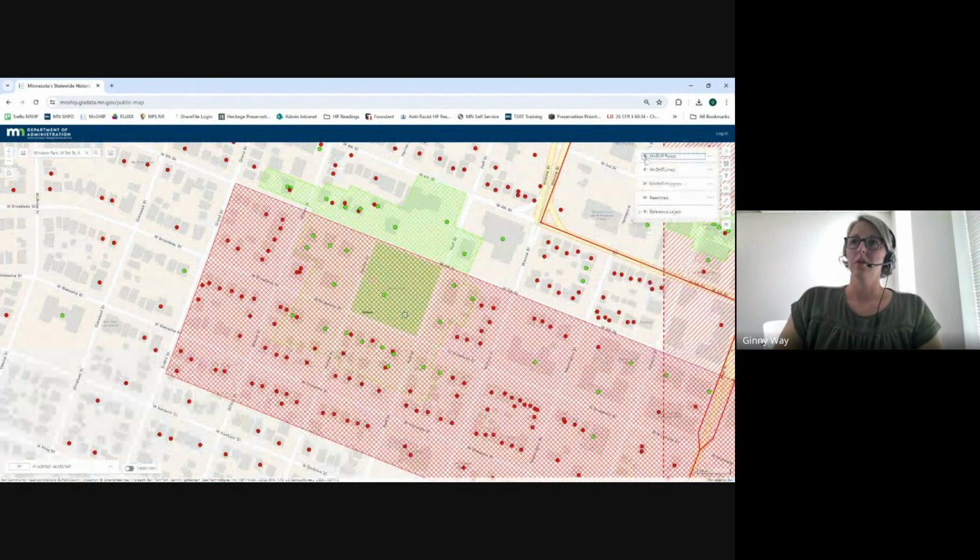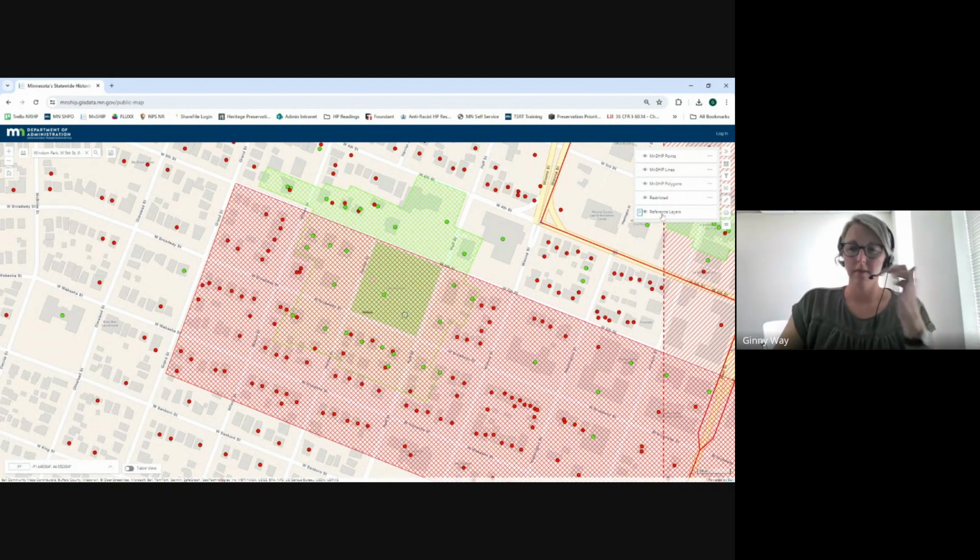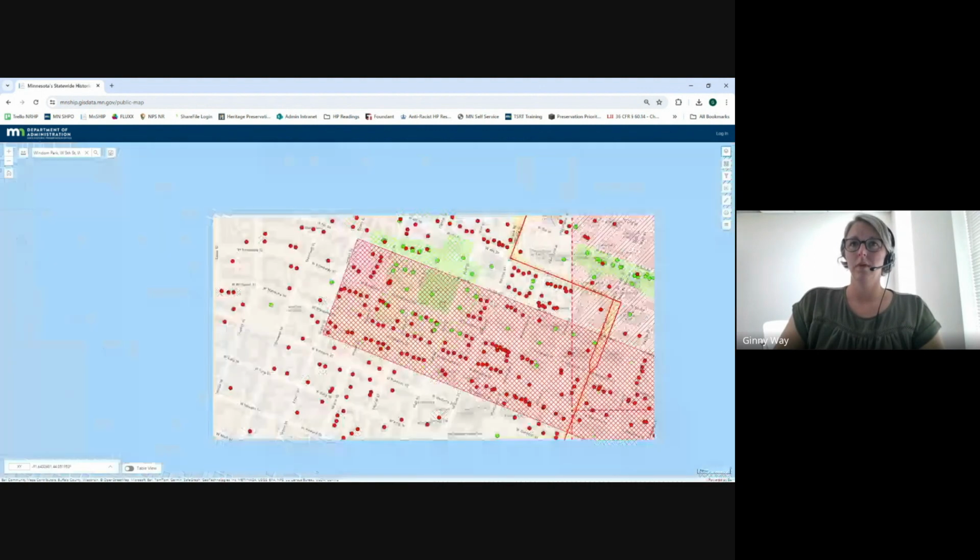You can also turn on and off all the other points, lines, and polygons if you find them to be distracting. We also have a series of reference layers: the State Historic Site Network, State Register Historic Places, historic aerials, on and on. Those are not created by us, but they live in our space, so they're used as reference points. So, I mean, that's just fun, right?